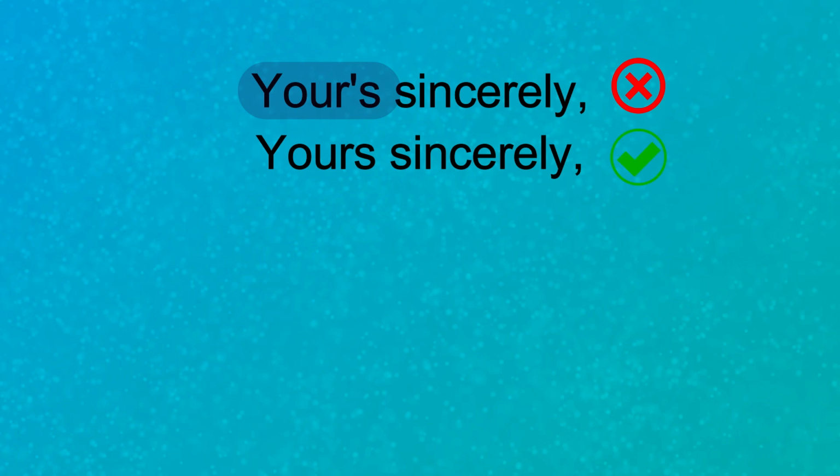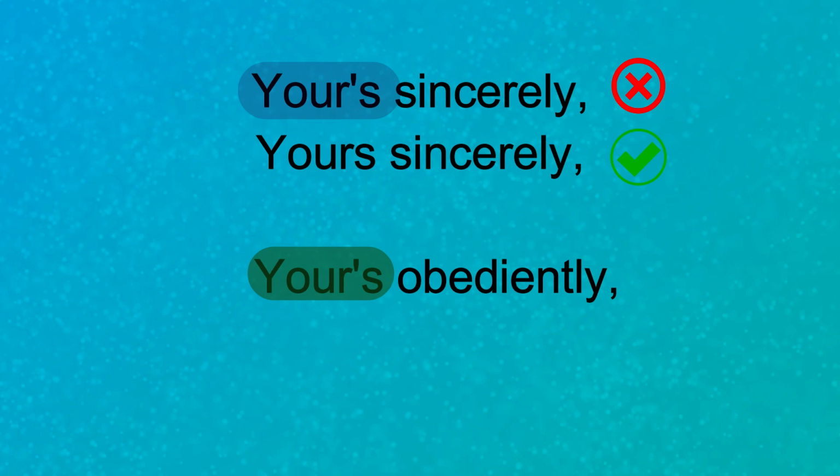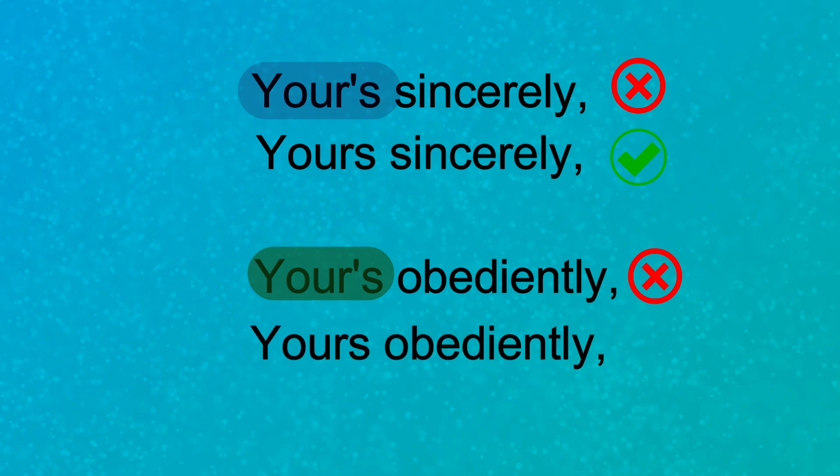Look at the second sentence. Yours obediently. While writing an application, many students also make this mistake. Dear students, never use an apostrophe with yours. So the correct formation is yours obediently without an apostrophe.